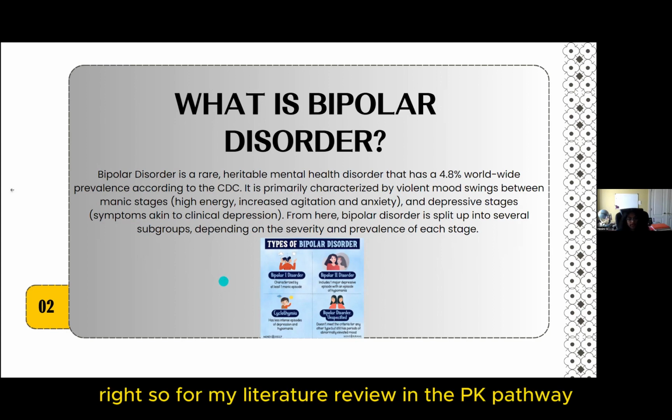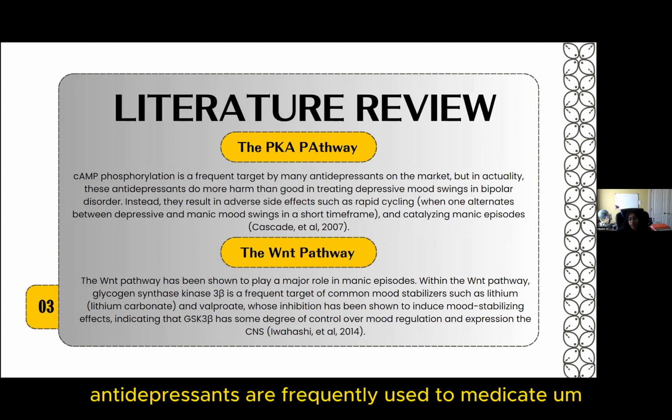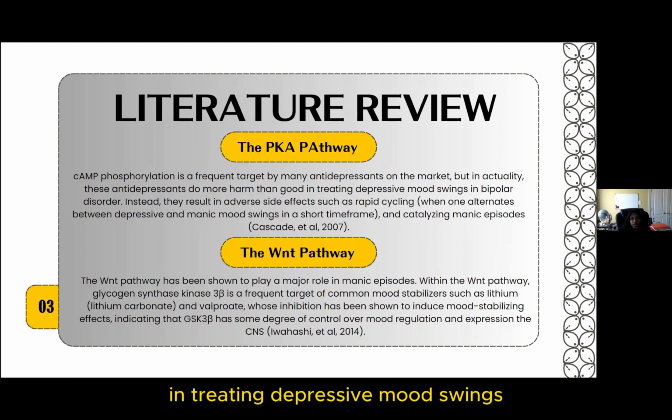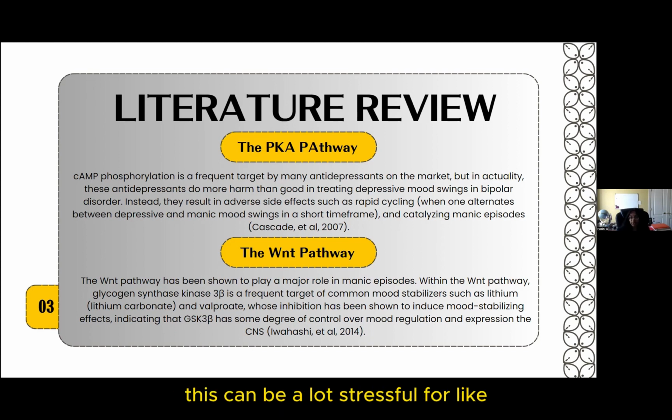For my literature review, in the PKA pathway, antidepressants are frequently used to mitigate bipolar disorder. However, what many don't realize and what has come to light recently is that antidepressants actually do more harm than good in treating depressive mood swings because they can cause devastating side effects such as rapid cycling, when one alternates between depressive and manic mood swings in a short time frame. Obviously, this can be very stressful for the person dealing with it, and antidepressants can also trigger manic episodes. So this is why there's been a recent push to stay away from antidepressants in pharmacological contexts.